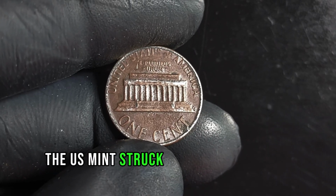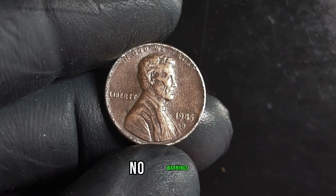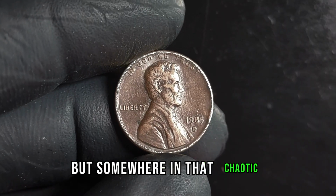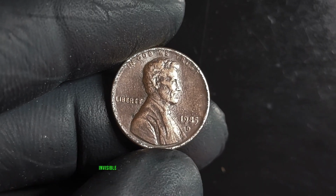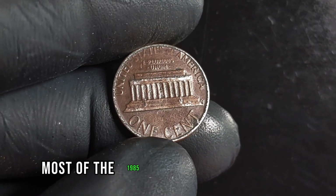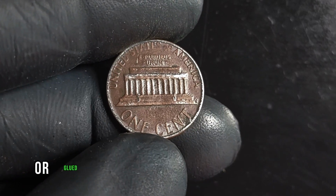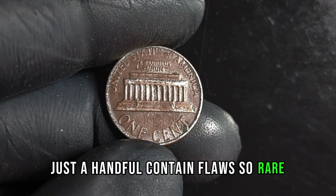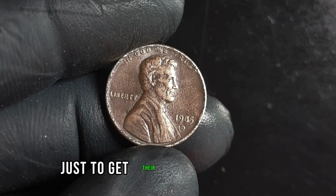The U.S. Mint struck millions of Lincoln cents, business as usual. No fanfare, no warnings, just penny after penny rolling off the presses. But somewhere in that chaotic, clattering production line, a mistake was born. A quiet error, invisible to the average eye and yet worth its weight in gold. Most of the 1985 D pennies are ordinary. They're the coins you'd find under a couch cushion or glued to the pavement. But a select few, just a handful, contain flaws so rare, so elusive, that collectors are willing to outbid each other into six-figure territory just to get their hands on one.